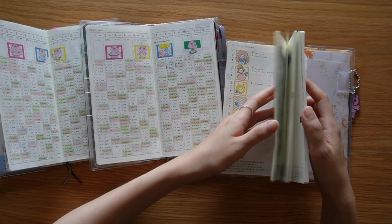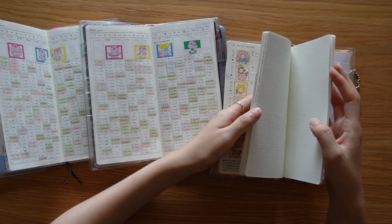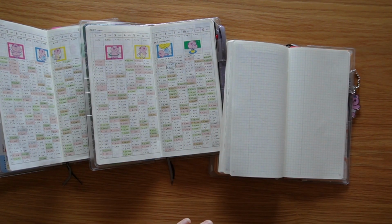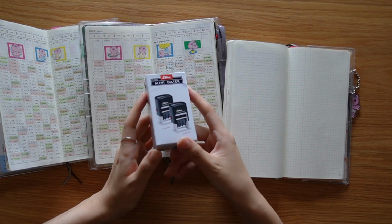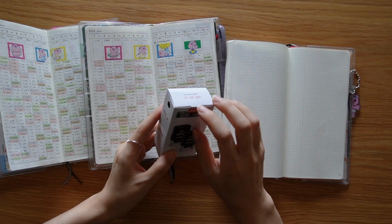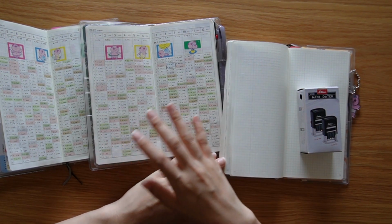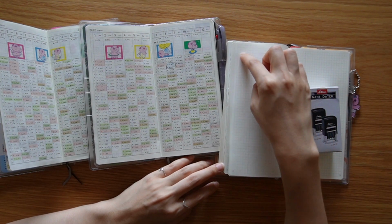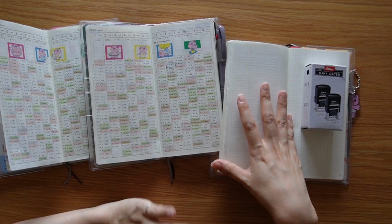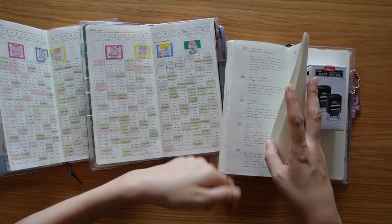And another big change I'm thinking about doing, but haven't done yet, is putting my to-do list in the back here. I bought this mini date stamp on Amazon, and I thought for next year I want to keep it simpler than I've ever had, and maybe date it here with the stamp, and then write my to-do list, and then any movies or TV shows or books that I finish that day, I will include at the bottom of that.